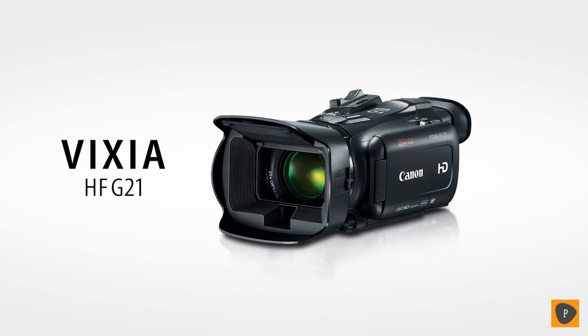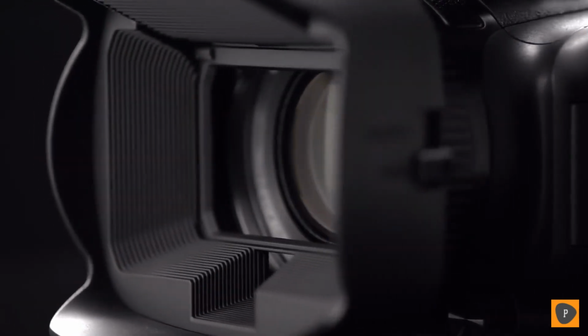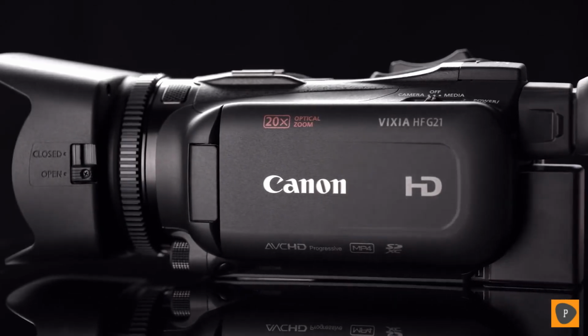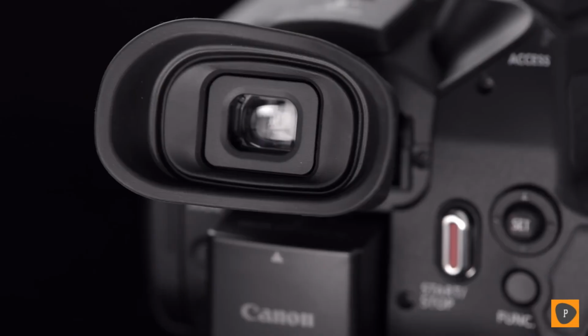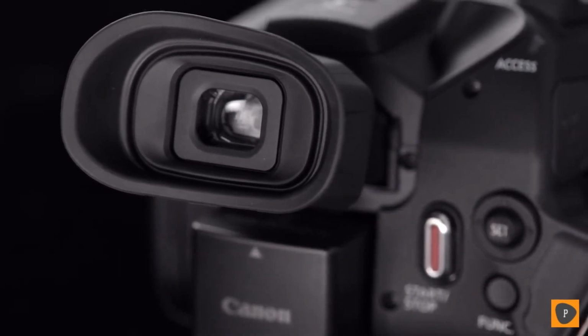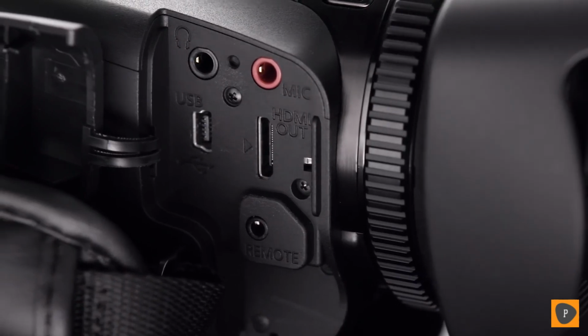So whether you're stepping up your home video creations or raising the production level for video shoots on the job, the new VIXIA HF G21 is a camcorder which captures outstanding HD quality video. It's compact enough to conveniently use almost anywhere and has features and functions typically found in higher priced models, so your videos won't just feel premium, they'll look it.